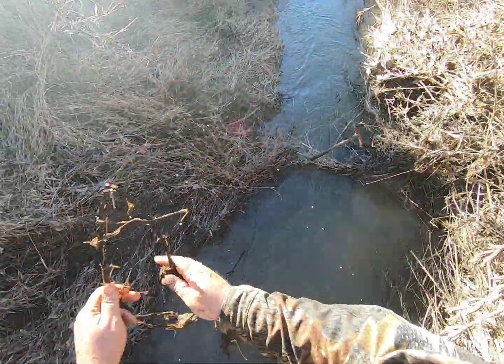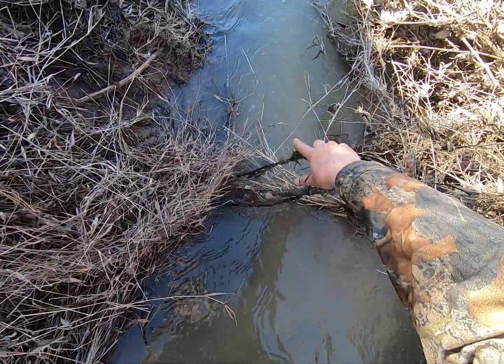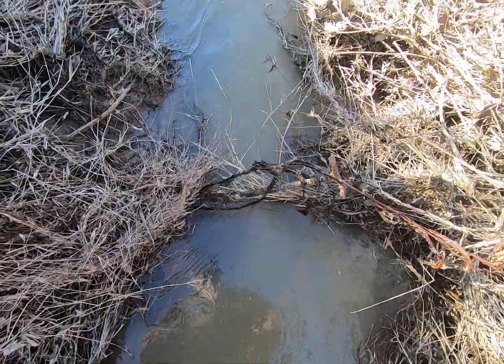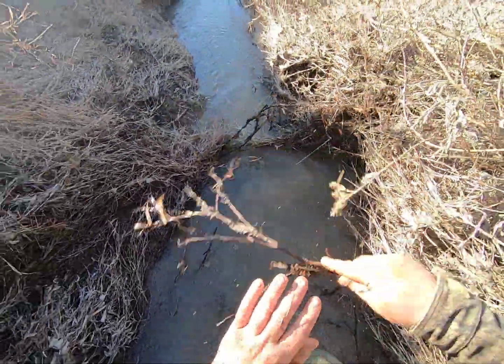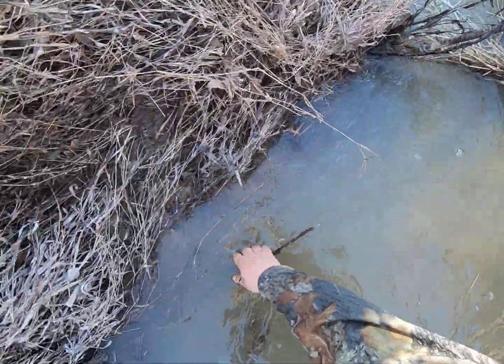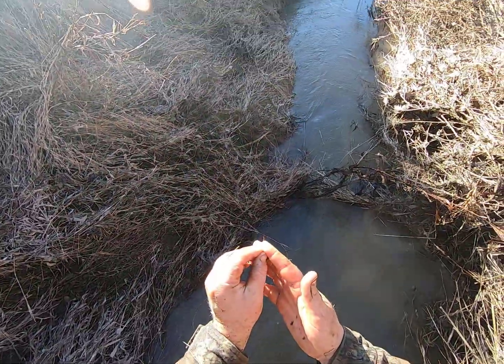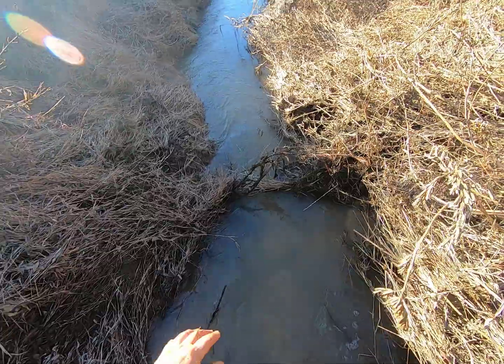If we want, we can pull some of this stuff up to stand up on that piece of rebar, just to camouflage it. I don't think it matters much, but it's definitely not going to hurt. So do whatever you feel confident with, whatever is going to give you the confidence to make the catch. But there we go, guys.